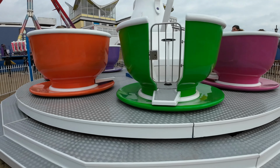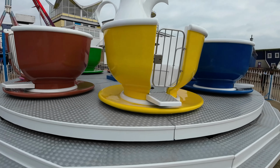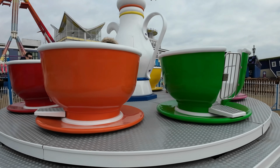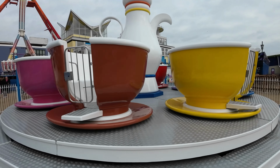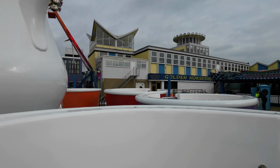One of the new attractions for 2023, the Teacups. Now, I have been told I can spin these as fast as I like, which, as we said, is a red rag to a bull. So I'm going to go on them and I'm going to try and spin them as fast as I can. And let's see what they've got.